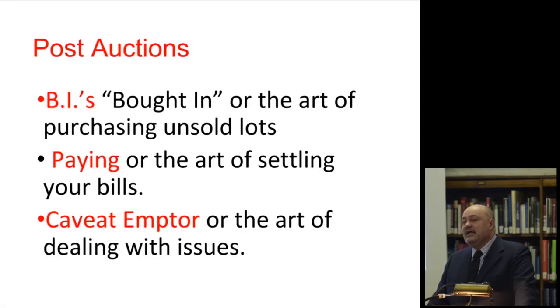Post-auction. BIs. BIs is an auctioneer term. It means stuff that wasn't sold, and you can go and buy those BIs. You can go and talk to the auctioneer after the auction and ask them, can I buy this? And usually people have this preconceived idea that they can buy one increment above what the auctioneer mentioned during the auction. It doesn't work that way.